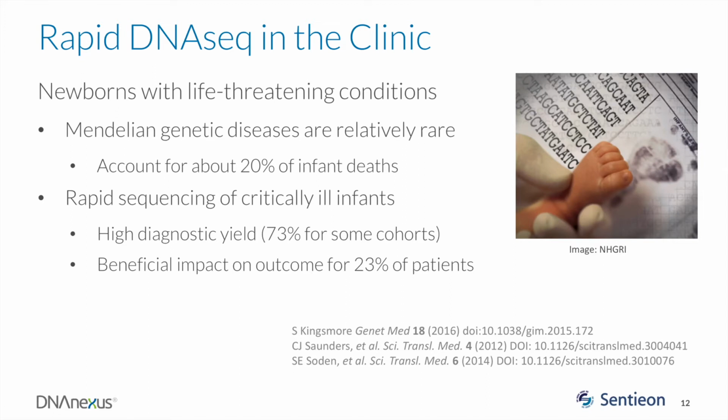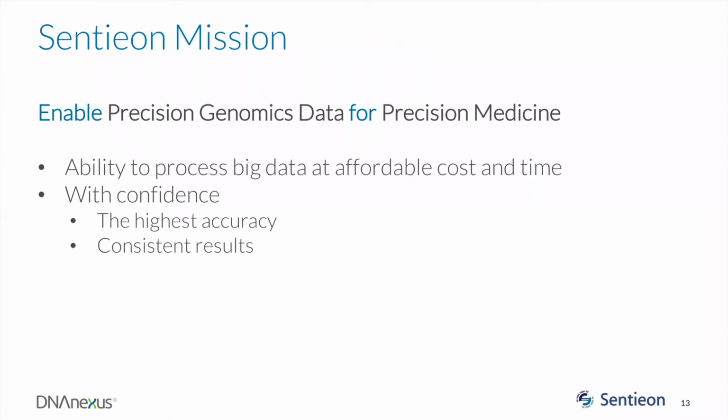So now I'll move on to talking about Sentieon. At Sentieon, our mission is that we want to enable precision genomics data for precision medicine. What that means is we want to enable our users to process their big genomics data at an affordable cost and also in a reasonable amount of time.